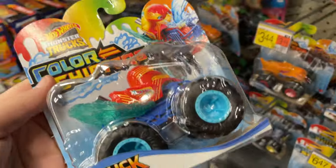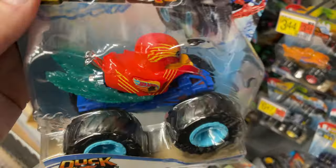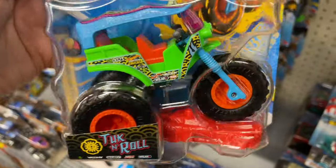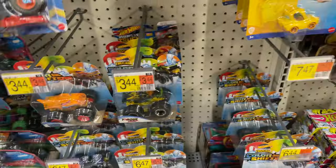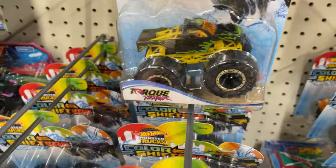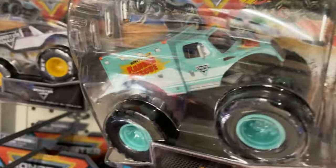This is funny, man. The Tuck and Roll is back as a monster truck for color shifters, man. I think it's funny. Remember, this was a treasure hunt back in, I don't know, a couple years back. The trike cracks me up, the Tuck and Roll. Really cool. That's pretty interesting to see. But color shifters. Do you buy the color shifters monster trucks too, or just the regular monster trucks? They do have Monster Jam here as well, man. Look at that one. Yeah, that one's pretty cool.